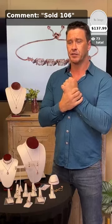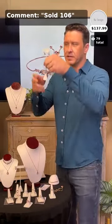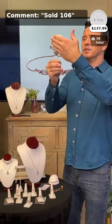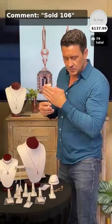Now, this pair of earrings, these are dreamy. Very dreamy indeed. Oh. Be still, my heart. This is so nice.